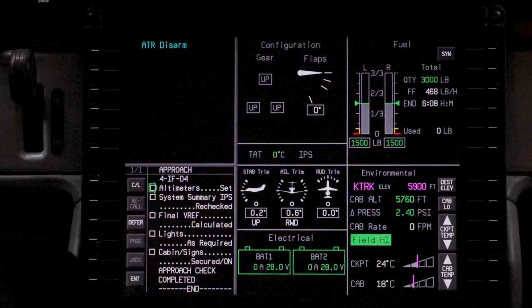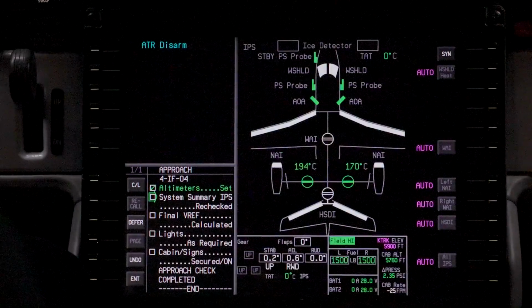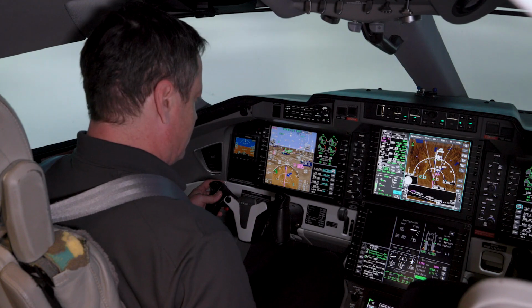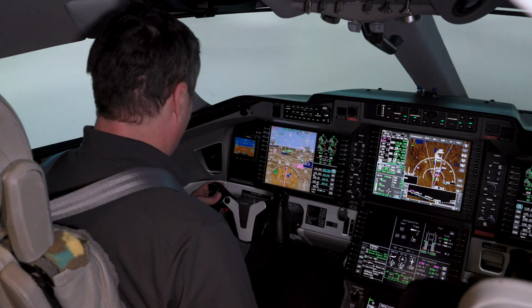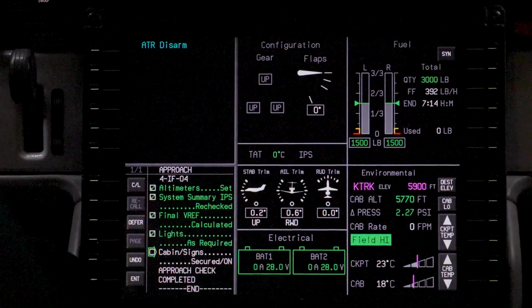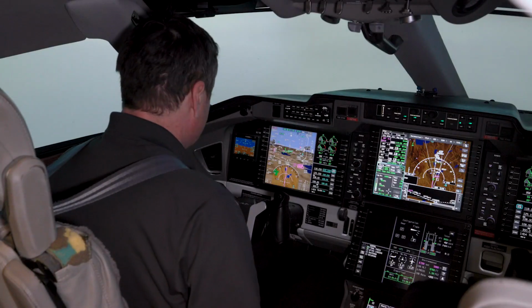Altimeters set and cross check. 29902. Icing is still not required. Final VREF. Got 98 and 108. Go ahead and send those. And it says we need 2,400 feet of runway. We have 4,500 available. Lights are on, cabin signs are on, and approach checklist completed. Final checks next.